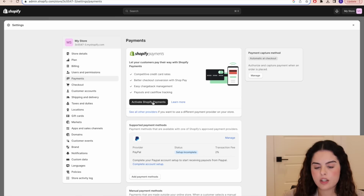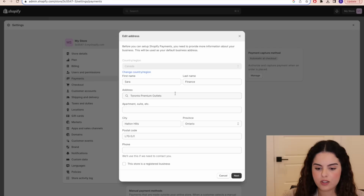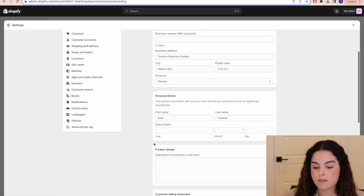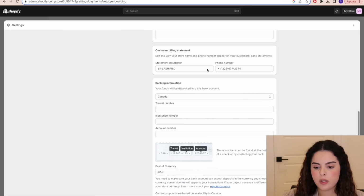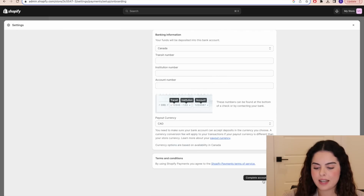Now you want to activate Shopify payments, that way customers can actually check out on your store. So just go ahead and add all your information here. Alright, and now it's going to ask you for some more information. So make sure you fill out everything here. And once you fill out everything, just click on complete account setup.